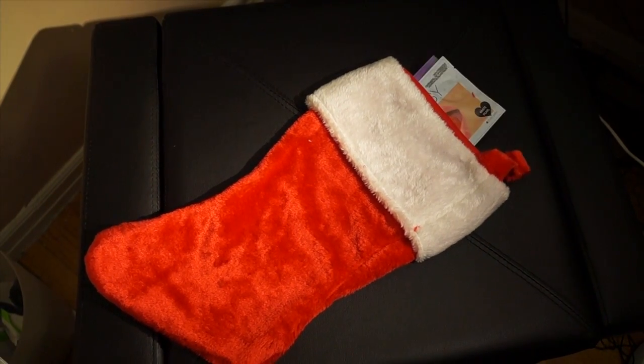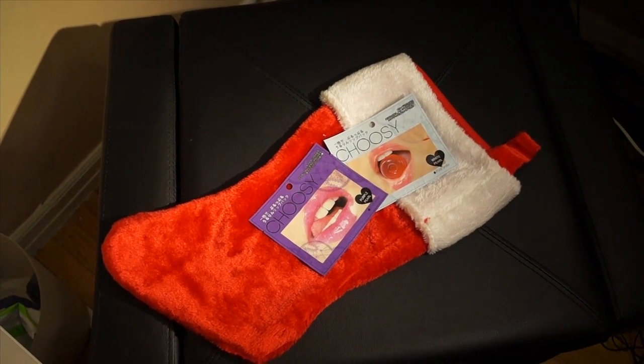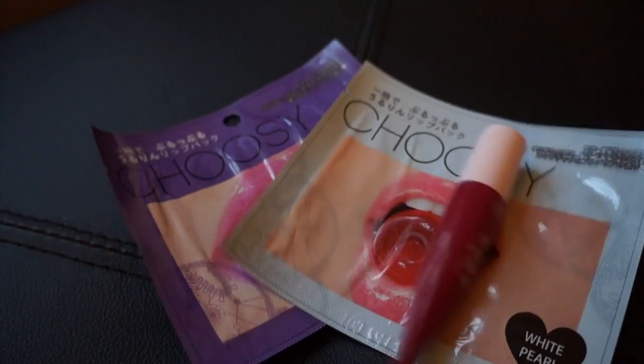Now, speaking about lips, this next product is a Pure Smiles Pearl Choosy Lip Pack, which is basically like a mask for your lips. These are super inexpensive and help reduce fine lines and leaves your lips moisturized.